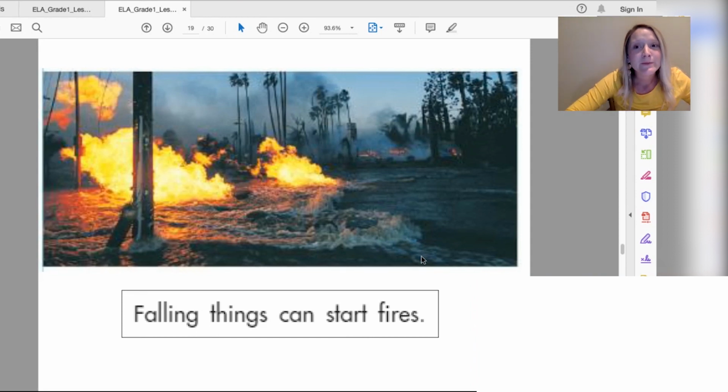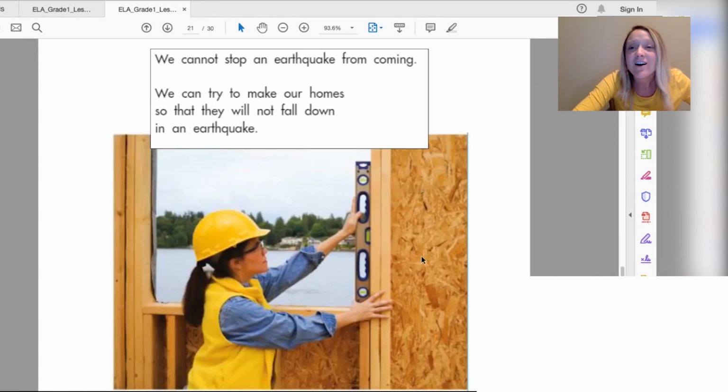Can we stop an earthquake from coming, boys and girls? What do you think? Share out with me. 1, 2, 3. You don't think so? Let's find out. We cannot stop an earthquake from coming, but we can try to make our homes safer, and we can help them so they will not fall down in an earthquake. So we cannot stop an earthquake because an earthquake is a part of nature, and nature is strong and powerful. We cannot stop the power of nature. That's right, boys and girls, wonderful job.